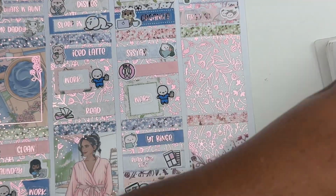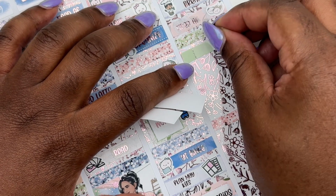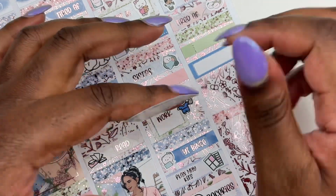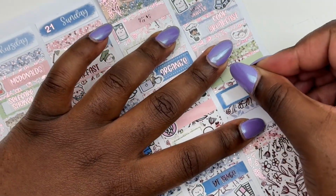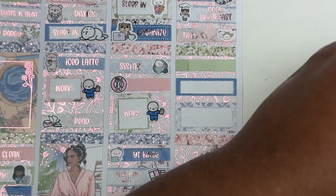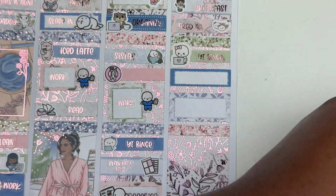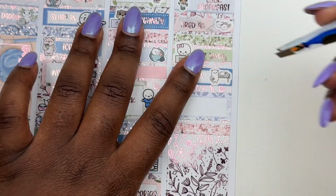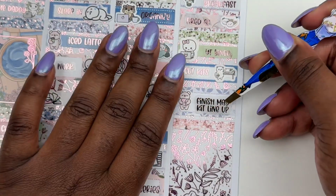All right, on to this portion. I marked that I had a YouTube binge this day. I cut some kits and I finished my make it lineup. So, for my YouTube binge, this is from Sweet Ava's paper. For cutting, this is from Sweet Ava's paper as well. And for finishing my make it lineup, this planner bear is from Carly Plans.